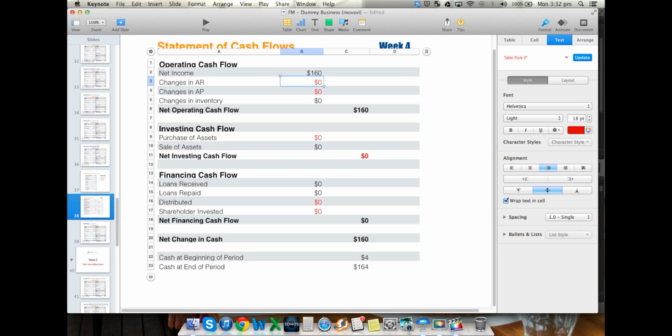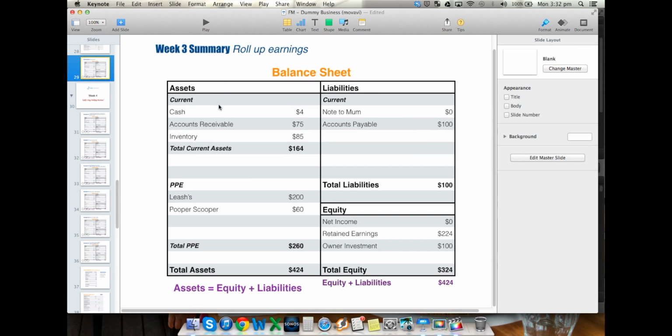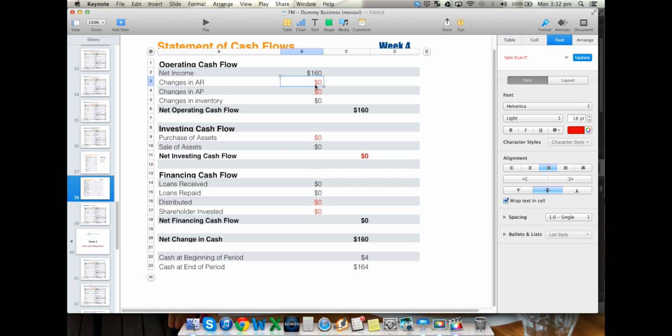160. Changes in accounts receivable. We need to look at our beginning and ending balance sheet to look for the changes here. So to go back to our beginning balance sheet, which was also the ending balance sheet of week 3, the week 3 summary said accounts receivable was $75. The ending balance sheet, $125. So that means that accounts receivable went up by $50. And when accounts receivable goes up, it means that someone else has our money. So that is bad for cash. So therefore, we're going to put a negative number in accounts receivable, minus 50.